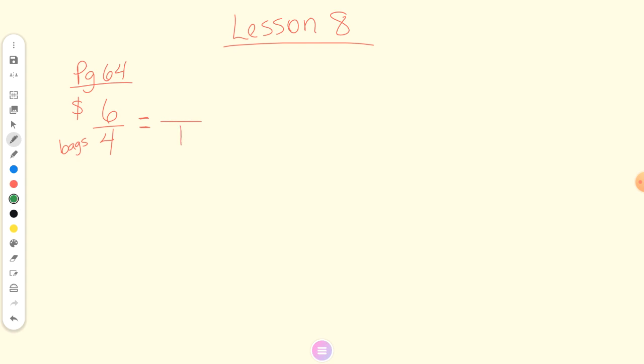Now, Carter, what do I have to ask myself to solve this? 4 divided by 6. Nope. You're on the right track. You probably have the right work on your paper. You're just saying it incorrectly. Livy? 4 divided by what equals 1? Yeah, I have to figure out 4 divided by what gets me to 1. And what is that, Carter? 4. Okay. So then I have to do the same thing on top.